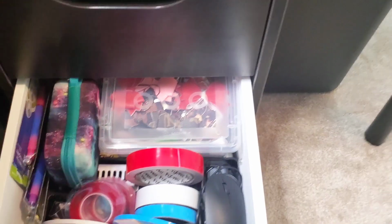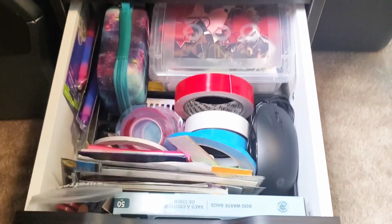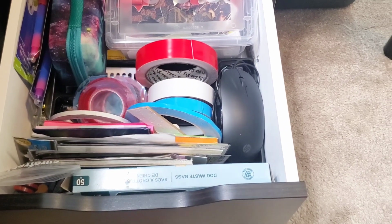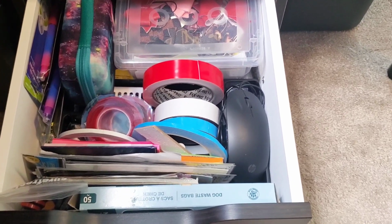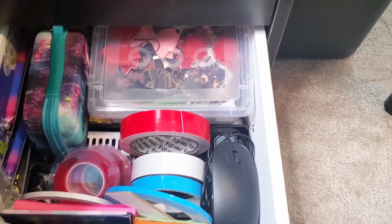Next is this drawer full of more stuff. I needed those dog waste bags. I use those dog waste bags for everything, like to catch little pieces that I have for my Cricut, stuff like that. I was actually going to go buy another box, but there's one right there. So yeah, see, when you do a tour, you find things.